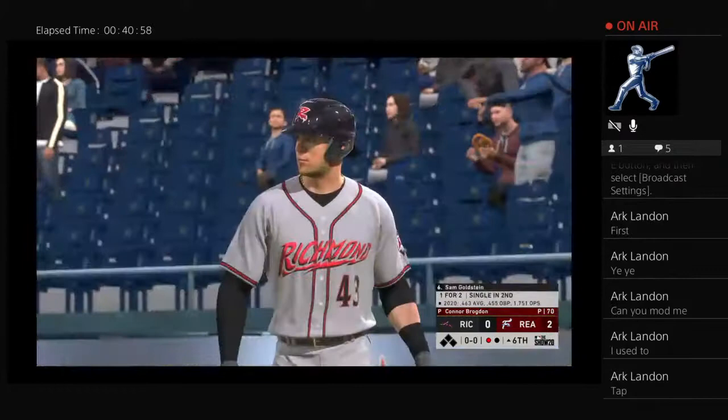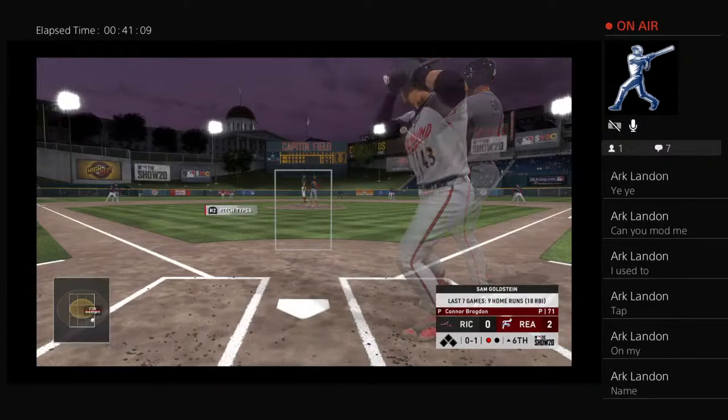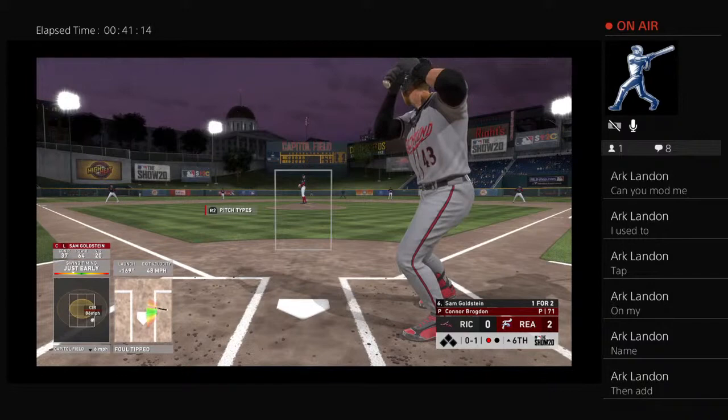So stepping in, Sam Goldstein. He singled in two trips to the plate thus far. Big swing, but he just gets a piece of it. Strike one. Here's the 0-1.